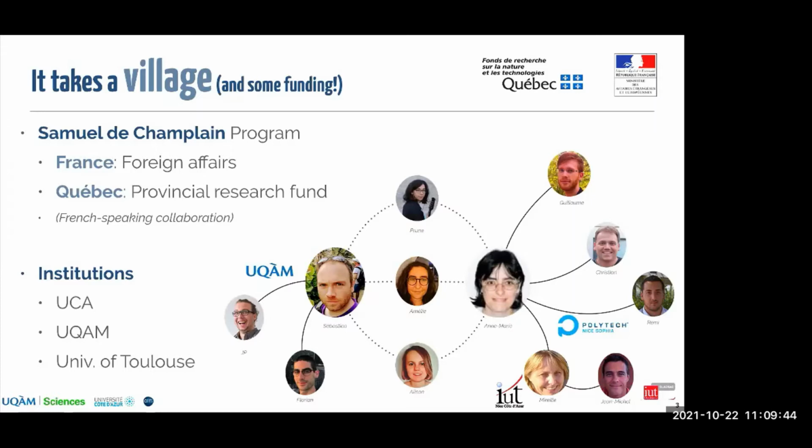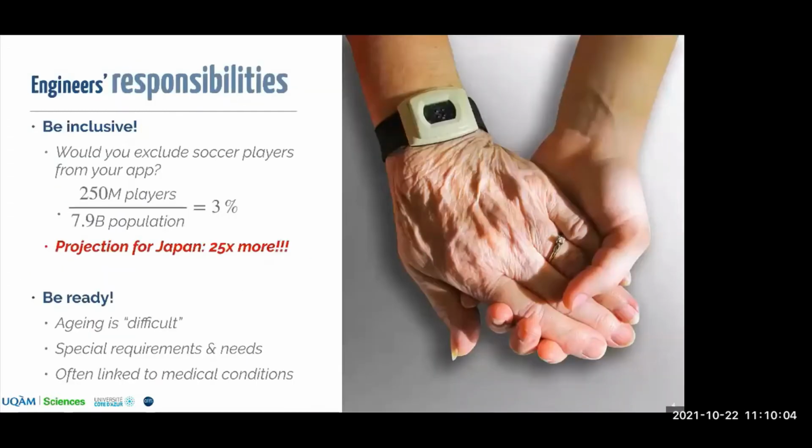So first, the question you can ask is: okay, we are developing software. Anne-Marie and I are both software engineering teachers and professors. So why should you focus on the aging population? Because it's not the easiest way to develop software. So why is it important? Well, basically, we consider that it's part of your responsibility as an engineer to be as inclusive as possible. It's kind of reasonable.